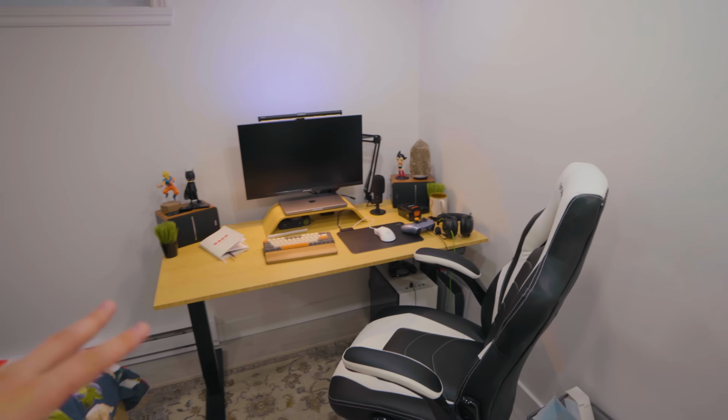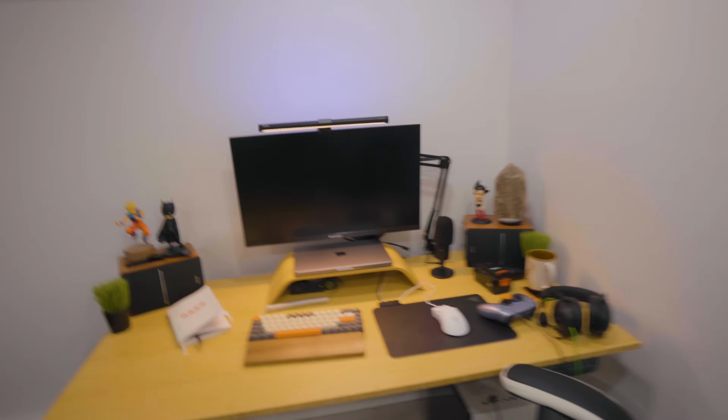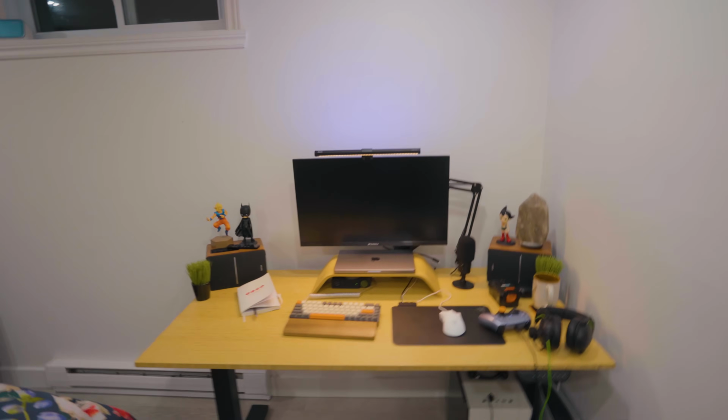This is my side setup, a new setup that I recently built. Very simple, very casual. It's a smaller setup for the most part. It just has my PC, my PlayStation 5, one screen. And this is really just for leisure. This is where I game, relax, take some time off.